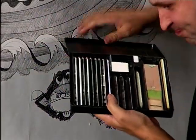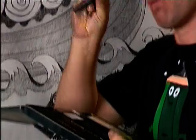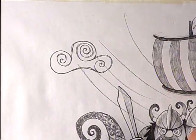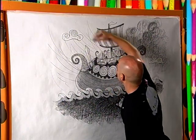Yes, this is one of my secret tools for shading really fast. If you need to cover large areas or simply want a thick, juicy line, this is the one. Look how fast I can draw. Then I put in a bit of rain. The Vikings, of course, are sailing in rough weather.